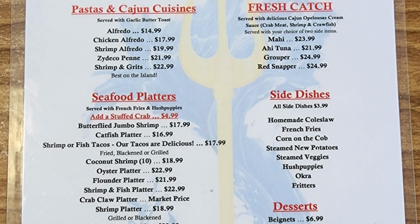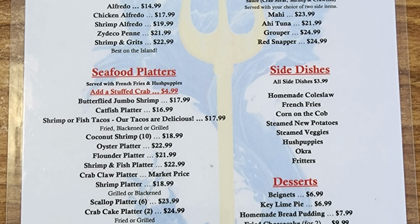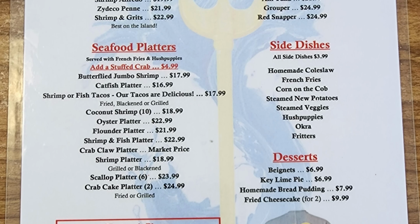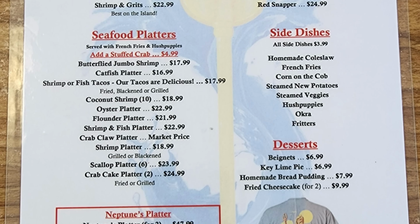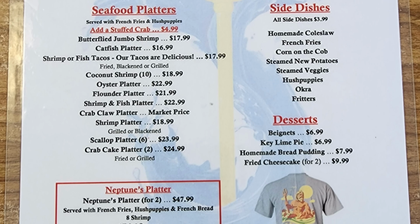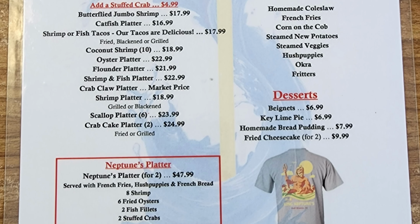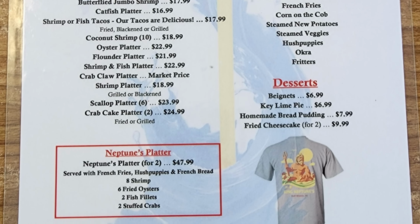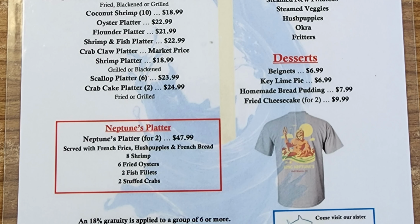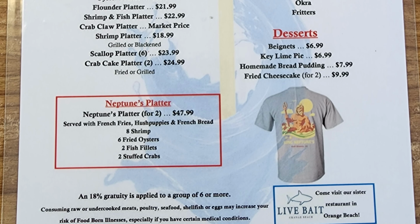Then we have seafood platter served with french fries and hush puppies, and you can add a stuffed crab. We have butterfly jumbo shrimp, catfish platter, shrimp or fish tacos. Our tacos are delicious, fried, blackened, or grilled. Coconut shrimp, oyster platter, flounder platter, shrimp and fish platter, crab claw platter, shrimp platter, grilled or blackened, scallop platter, crab cake platter, fried or grilled. Then the Neptune's platter for two, served with french fries, hush puppies, and French bread, and 8 shrimp, 6 fried oysters, 2 fish fillets, and 2 stuffed crabs.